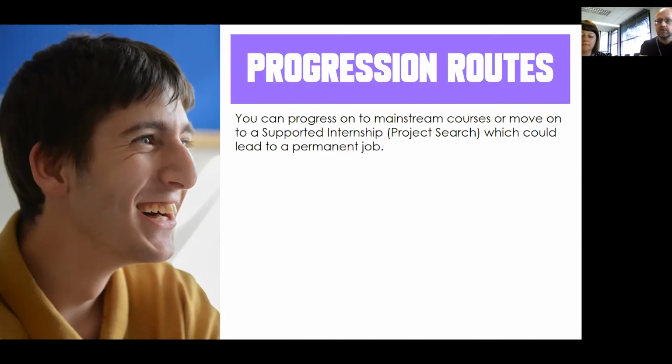You'll make it look nice, you'll make it personalized, and that's where you'll leave all of your items for the day. And like Sam's already said, there is lots of support available. So at break times, lunch times, end of the day, there will be people around, if appropriate, to support you. If you are more independent, obviously there'll be less support available for you. We don't want to over support you.